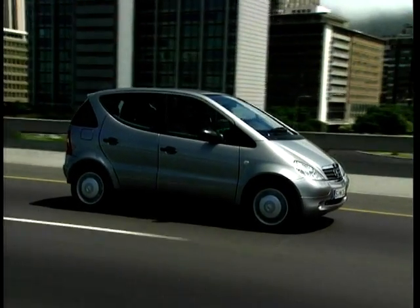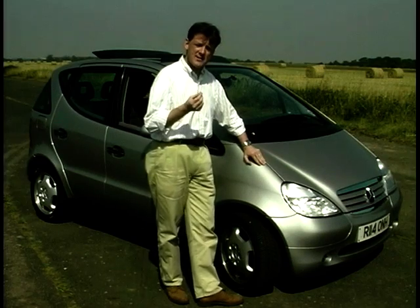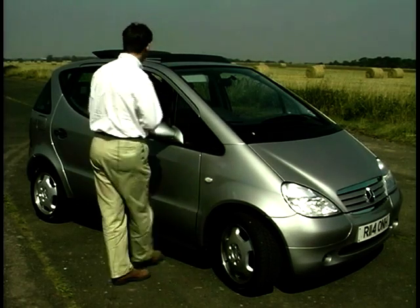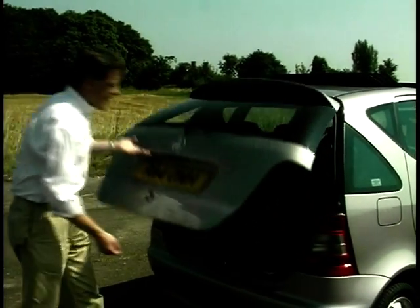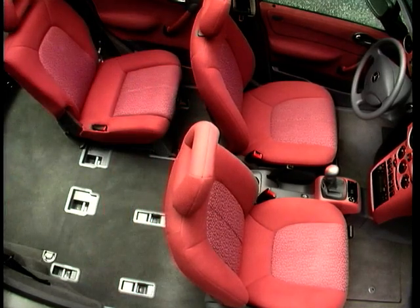The real clever point about the A-Class is its size. It's actually less in length than a Ford car and over a foot less than a Ford Fiesta, and that is no mean feat. But inside it has the space and comfort of a large family saloon, and it has the boot space of a small to medium sized hatchback. Plus, all these passenger seats are removable, allowing you to have a very large load carrying area.